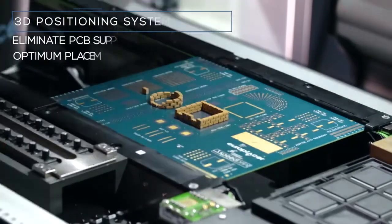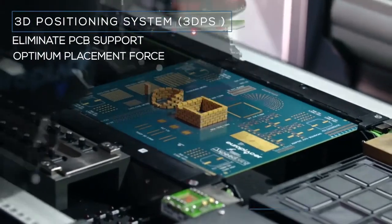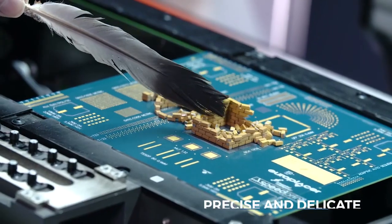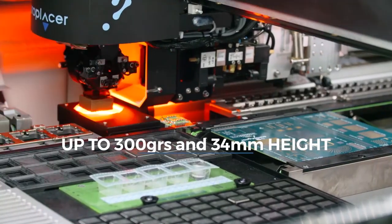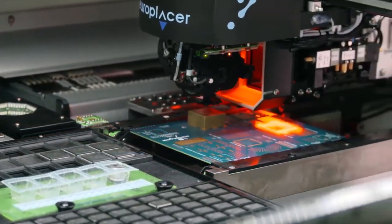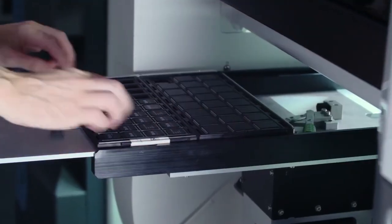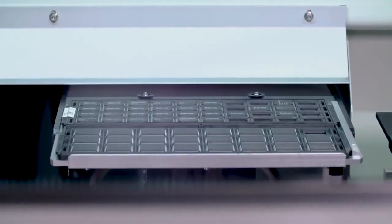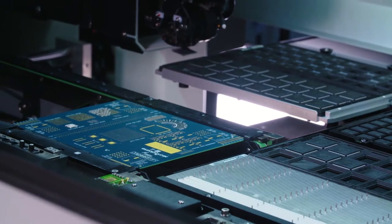In order to control pickup and placement force, the iineo Plus uses Europlacer's well-proven and patented system of 3DPS, a closed-loop feedback system resulting in optimal placement for each device and automatic correction of board warpage, in most cases eliminating the need for underboard supports altogether.